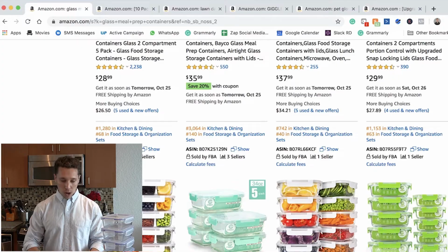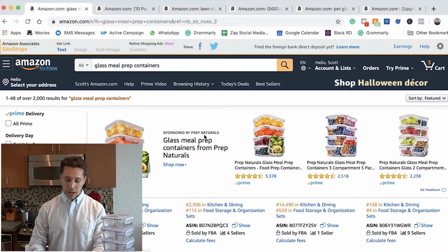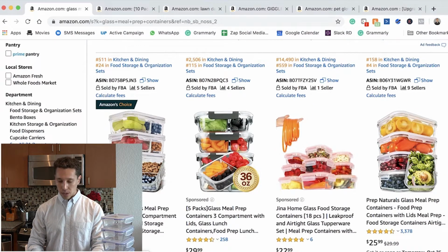Now we're going to a screen share and I'm going to show you what it looks like on Amazon, why I originally picked that product, look at the potential earnings, and why I thought it was worth it at the time. So we're on screen share right now. If you just search for glass meal prep containers, this is what will come up. You can see there's a lot of products here.